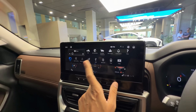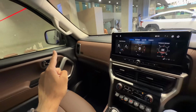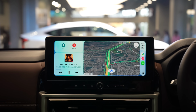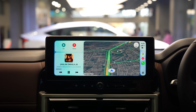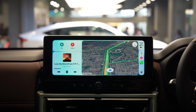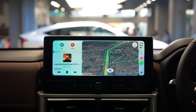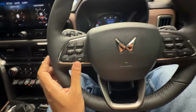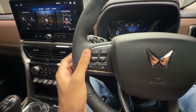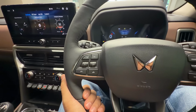Obviously you have a valet mode, you have a lot of things. It has a Sony 12 speaker sound system which has good audio quality. Steering feels nice to hold. You have got a lot of buttons here. This is for cruise control, this is for the screen, this is obviously for the audio system as well. So yeah, that's nicely done.